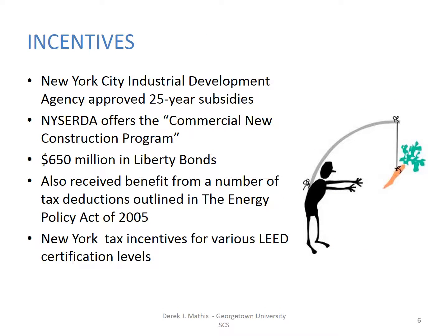As we mentioned, there were a number of incentives included in the project. The New York City Industrial Development Agency approved 25-year subsidies that include up to $38.5 million in sales and real estate tax benefits and $3.5 million in energy benefits over 25 years.